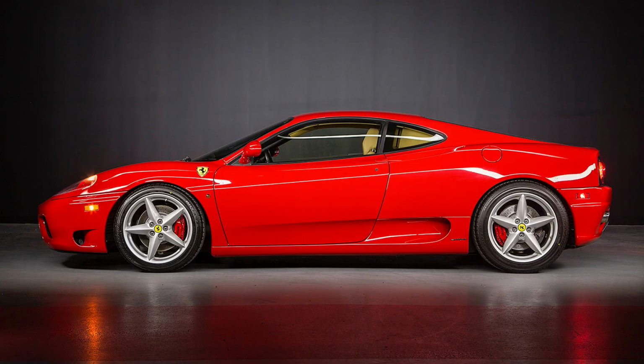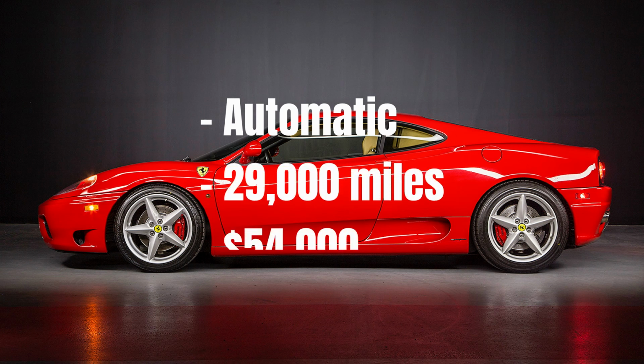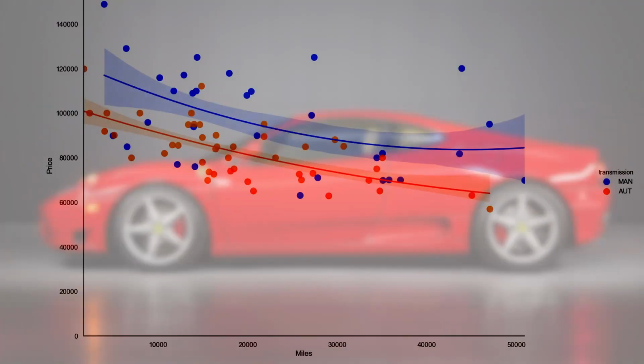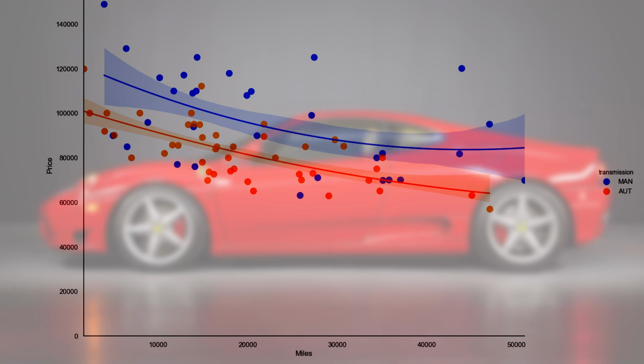Now Tyler got a 360 Spider with an automatic gearbox and 29,000 miles, and he got it for $54,000. If we estimate then what price a 360 Spider with that mileage should have, then we can see that this is around $73,000. And of course, depending on the model year and the overall condition of the car, this price of $73,000 becomes higher or lower.